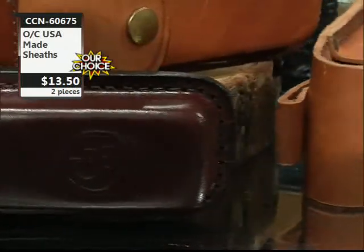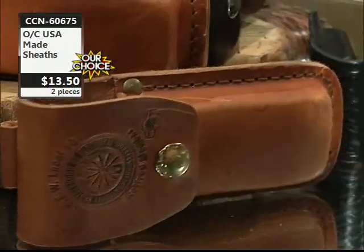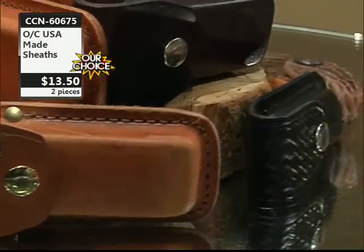You might get a K sheath. You might get a Canal Street. You might get a Buck sheath. This is our choice. They're all USA made, genuine leather sheaths.